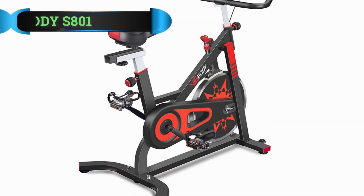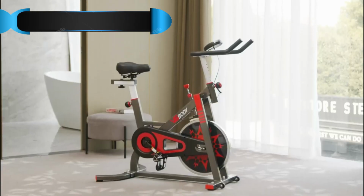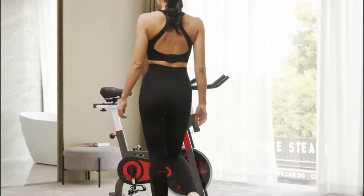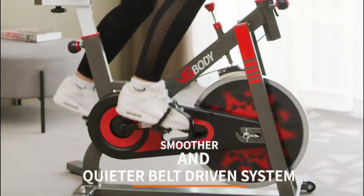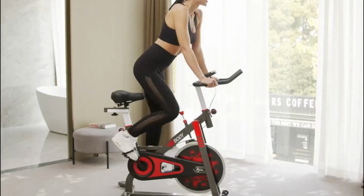Number 4. VIGBODY S801 Cycling Bike. Besides being very convenient to use, its practical design makes this bike a very good addition to your home gyms. The frame is constructed from steel, which gives it more strength and increases longevity. And the adjustable saddle and handlebar height make it ideal for many users.